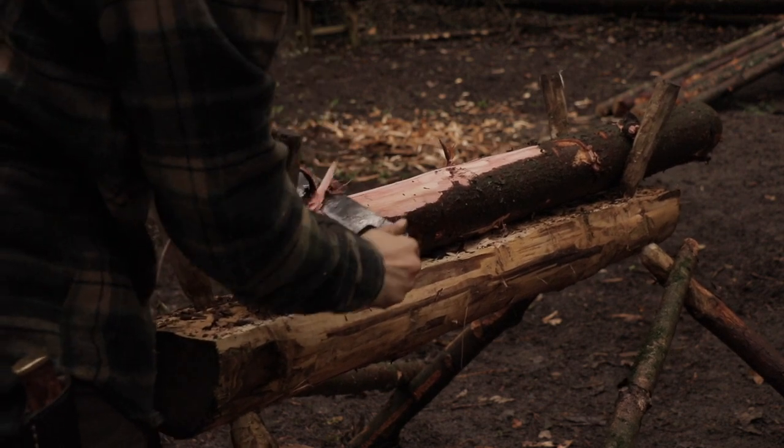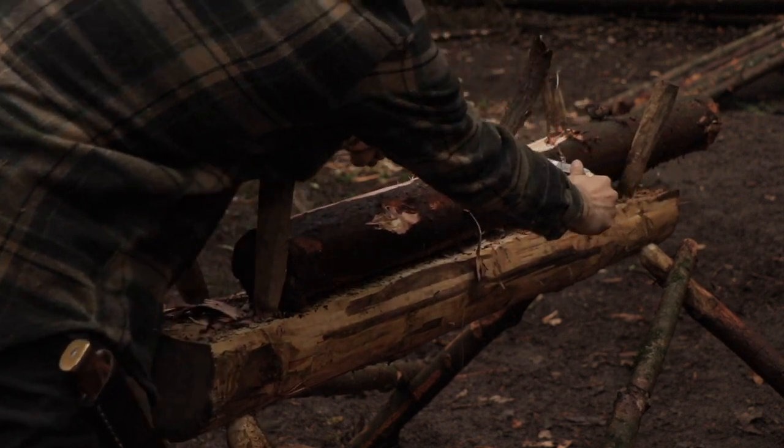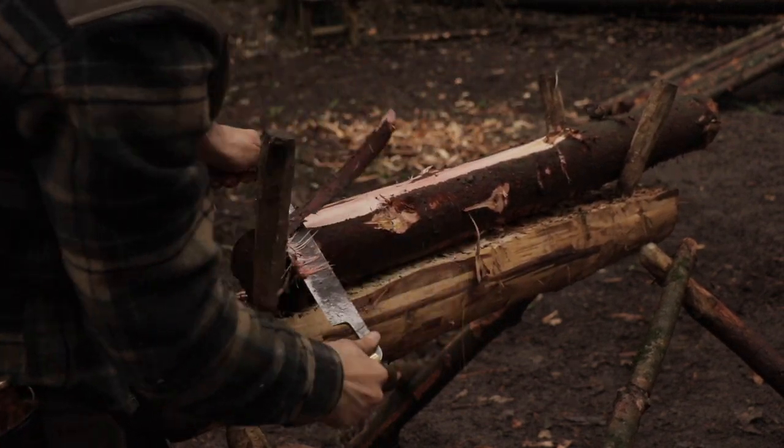Just using my back a bit more on this one. I used to just use my arms, but I found it's easier. Use your back and just pull. Nice long strokes.